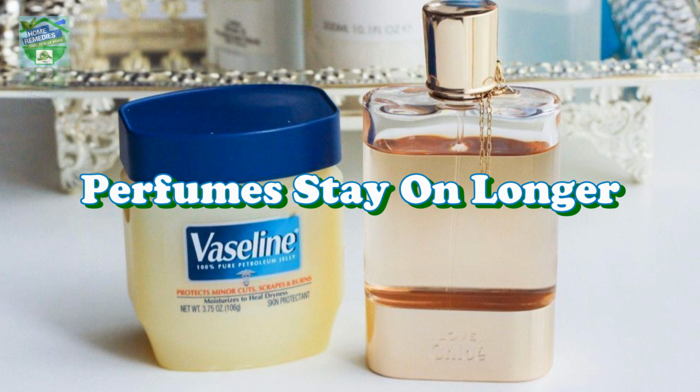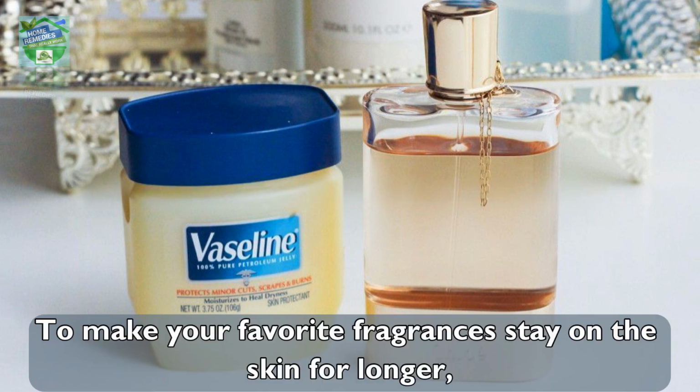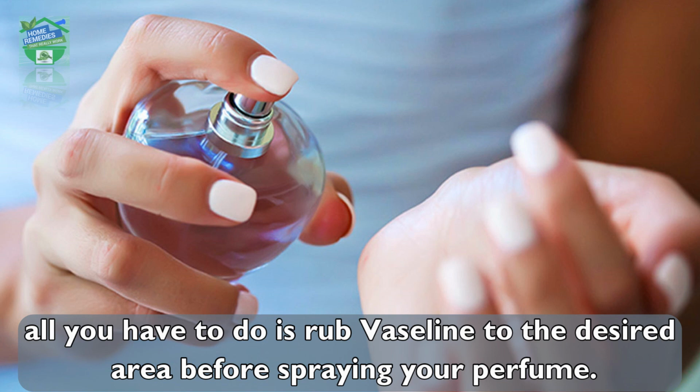Perfumes stay on longer. To make your favorite fragrances stay on the skin for longer, all you have to do is rub Vaseline to the desired area before spraying your perfume.